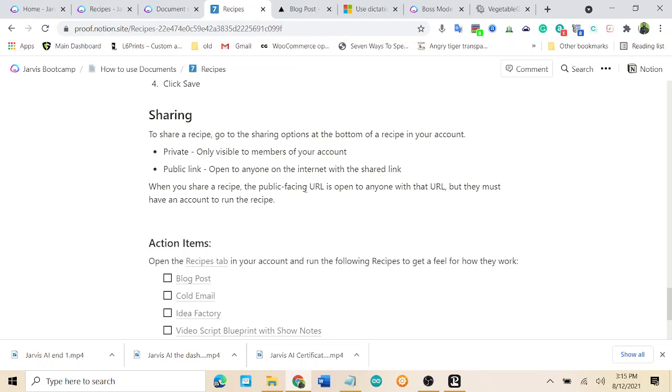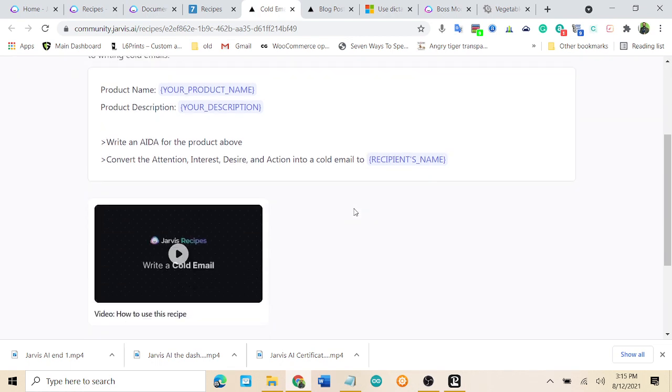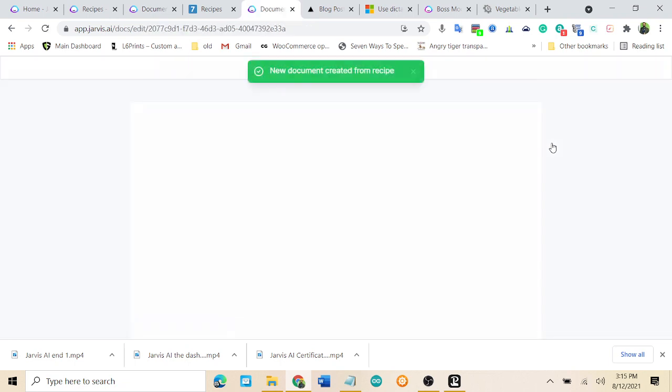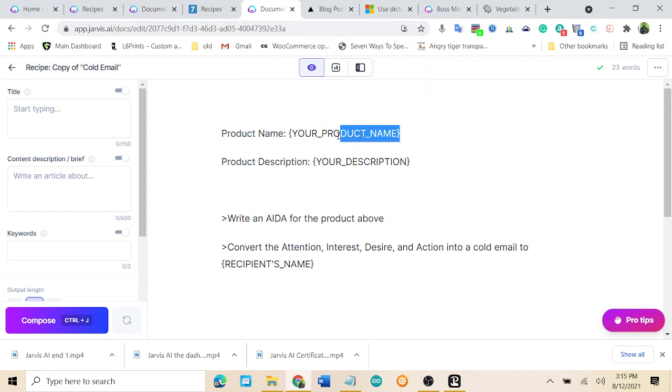When you share a recipe, the public facing URL is open to anyone with that URL, but they must have an account to run the recipe. Action item, open the recipes tab in your account and run the following recipes to get the feel of how they work. So, do we dare? Let's try cold email recipe. Looks super simple, right? Let's see if we can get it to run. Is it gonna log us out again? No, good. All right. Product name, your product name.